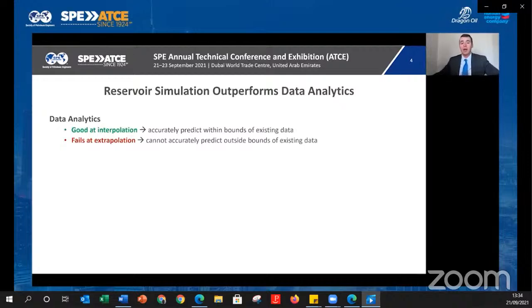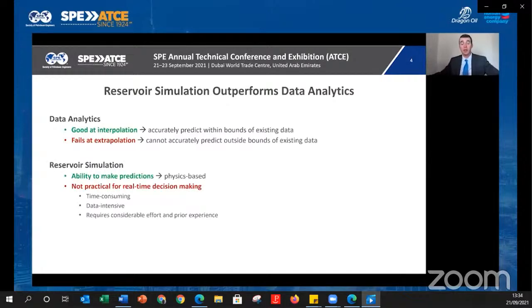So for example, how will an untested well spacing or completion design perform that's outside the bounds of what's been tested before? Well, if you've never done it before, you can make an educated guess by extrapolating, but this kind of approach is not going to result in a decision that you would be confident in. Now, on the other hand, reservoir simulation would be better because it's a physics-based model. So you can make predictions outside the bounds of existing data because it's grounded in hard engineering science.